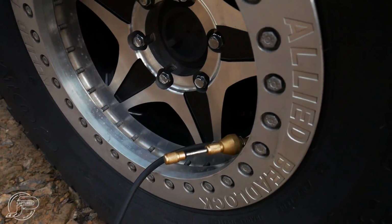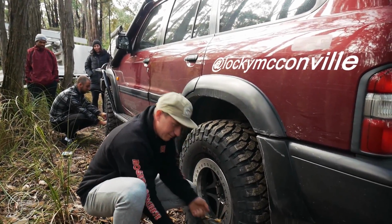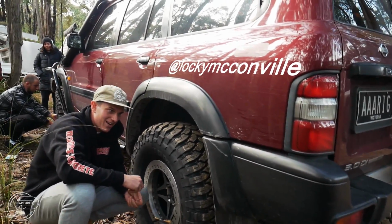What are you putting them down to, man? 15 in the back, and what in the front? 15. We're all going on the same bucket. Speed loss, baby, let's go.